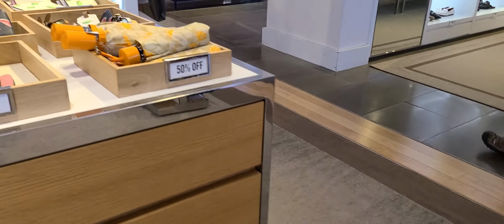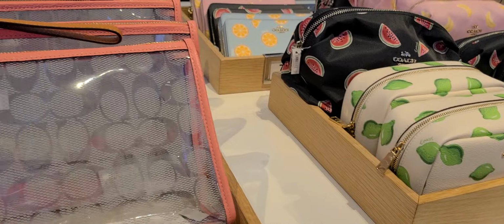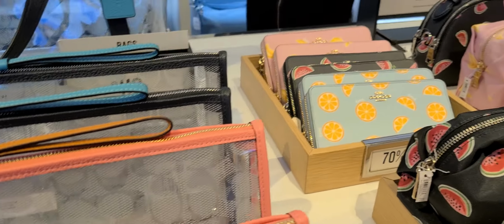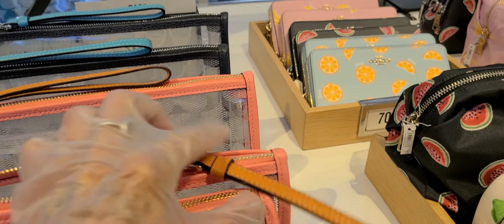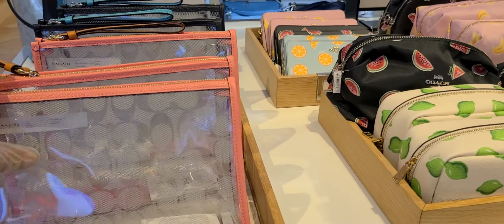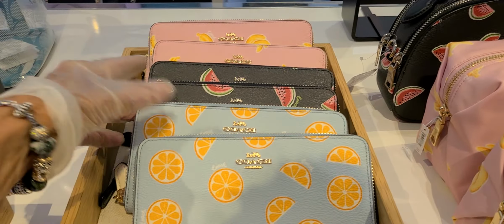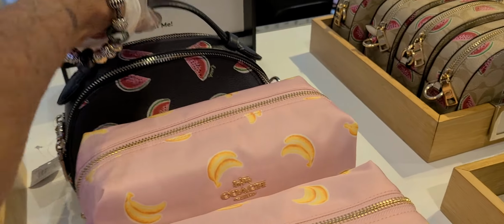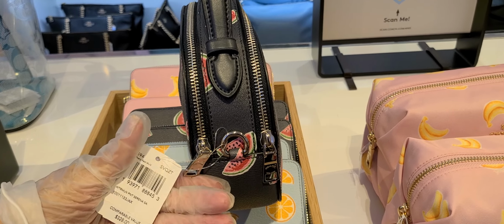And over here, we've got some of the summer bags. Oh, 70% off now. Yeah, I get it. It's 119 for the big bag like this. And this is 178, 180 roughly. And those are 73. You're only paying 30% price on those. And the billfold, 70% off. That's cute. Only one of those now.